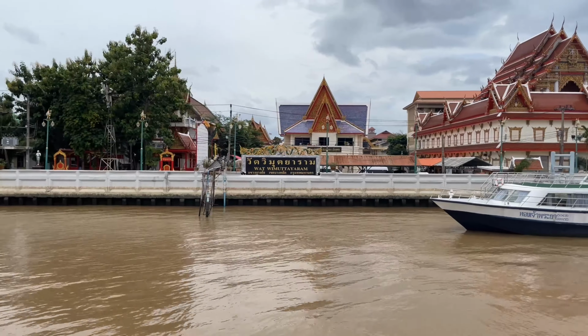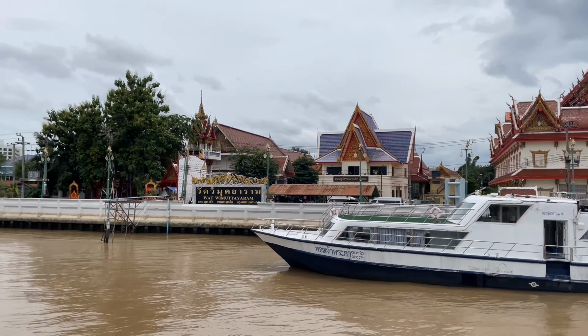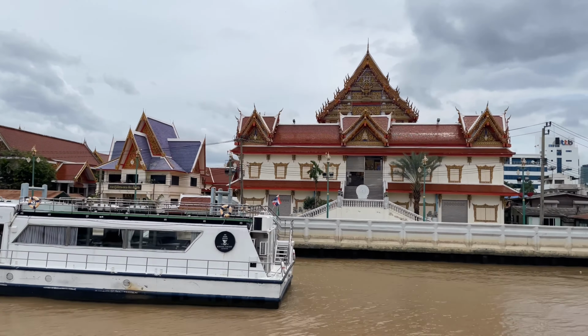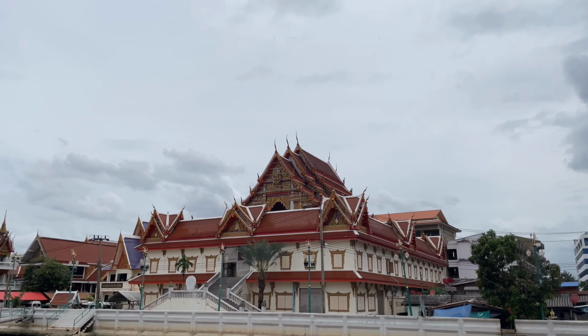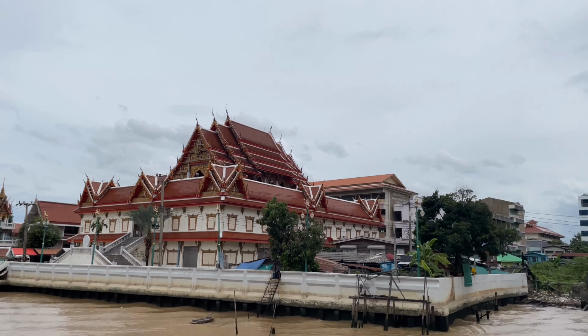This is a big temple here, Wat Khema. There's the bell tower. You can see all the buildings. And then there's general purpose building here. Tons of detail work up at the top. Got a Garuda with the giant riding on its back.